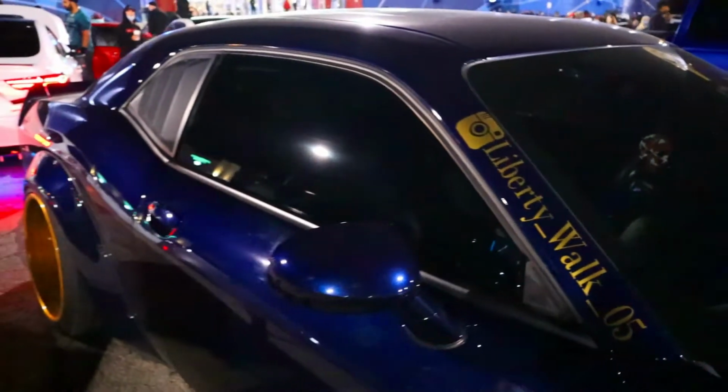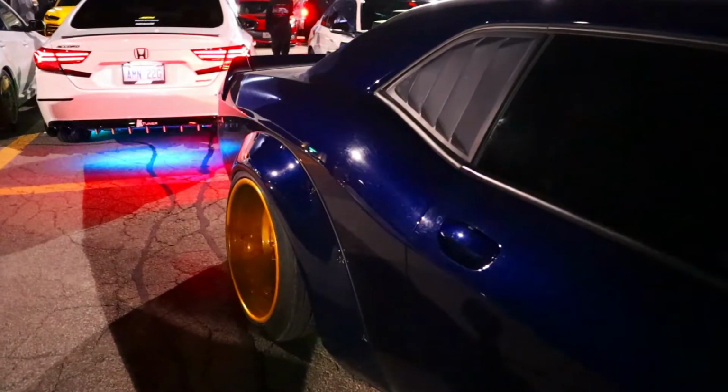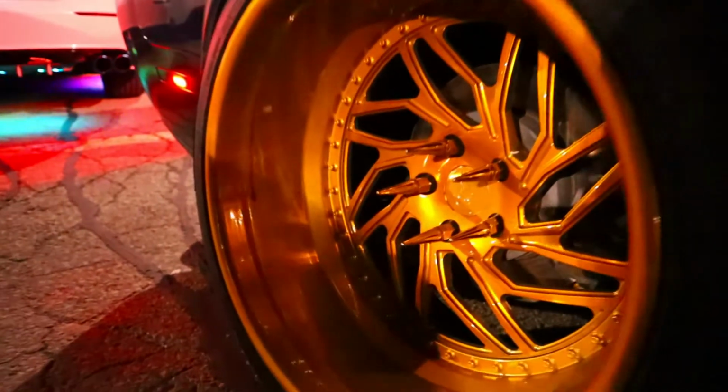That is the exact one. Exactly. The guy that got it, this is the one. This is the guy who bought it. He just painted the rims this color. Yeah, it used to be chrome. Right. Exact same WRC, whatever they're called.